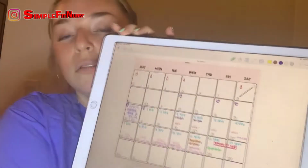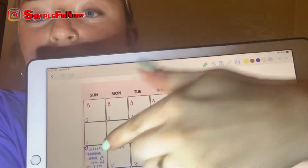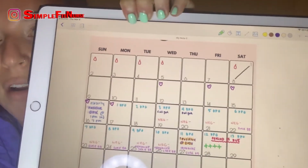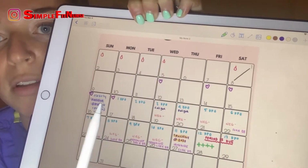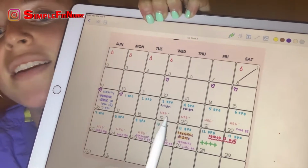And then that being said, so I'm just going back to my chart here. I just started charting on the day that I got the positive OPK down there. That just stands for Ovulation Predictor Kit. So that was the first day that I got that. And I marked each day DPO, meaning days past ovulation. So I started 1 DPO, 2 DPO, 3 DPO. And I just began writing down my symptoms.